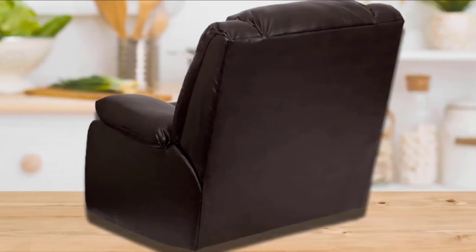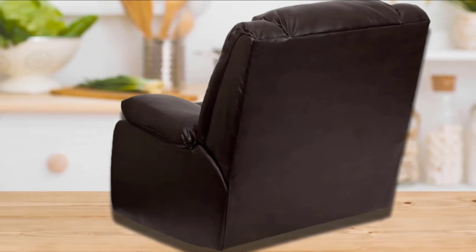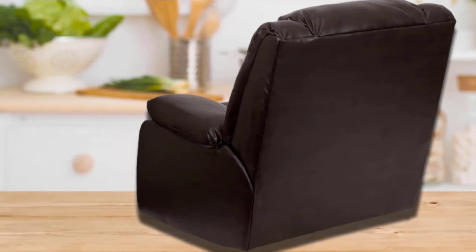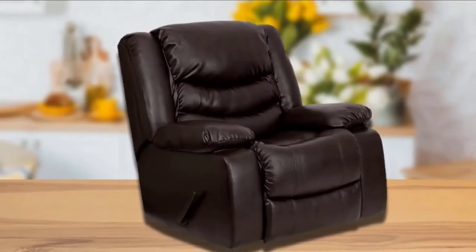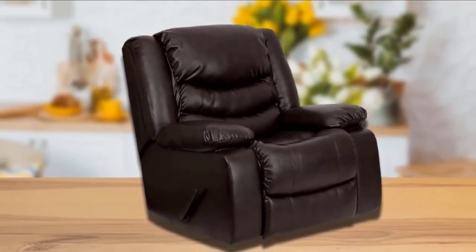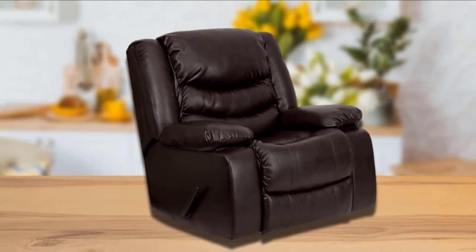Moreover, it comes with plush armrest with a bustle back cushion. The fire retardant foam is padded. The top cover is easy to clean with the help of a damp towel. It is suitable and fits in any place like room, cave, basement, and children's nursery.